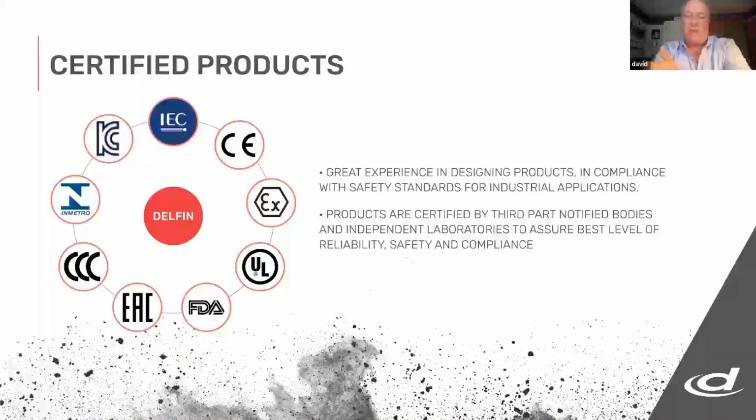These are just some of the certifications that we look at when we're manufacturing our products, making sure everything is done in compliance with the industry. Some of these are US requirements, and others are international and European requirements. But we take this very seriously, and we want to make sure these certifications are met and done within safety and compliance.